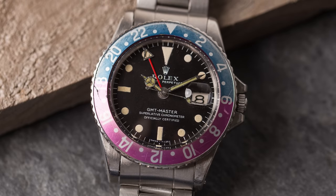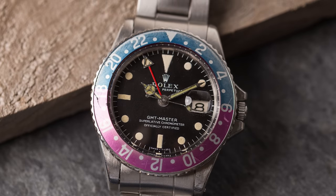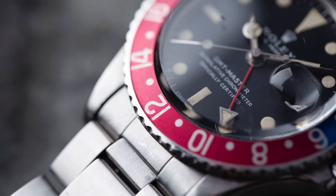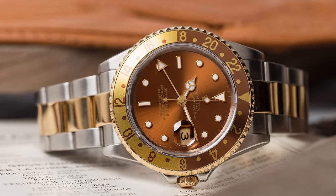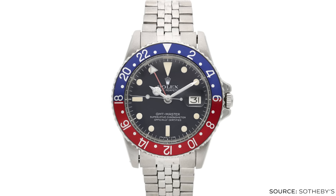Now by 1959, the GMT Master was moving into its second generation. Now we have the reference 1675, and a few things are changing. We've got, for the first time, crown guards on the watch. We have new offerings that would emerge in the 60s. We would have, for the first time, a gold model. We would have, for the first time, a two-tone model. And this was the maturation of the reference, also to include, for the first time, the offering of a Jubilee bracelet alongside the Oyster and a strap.